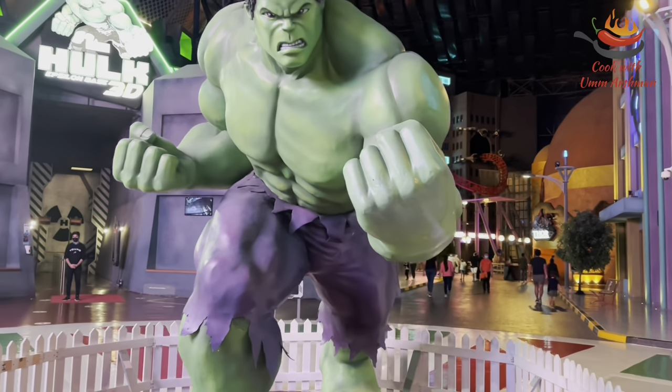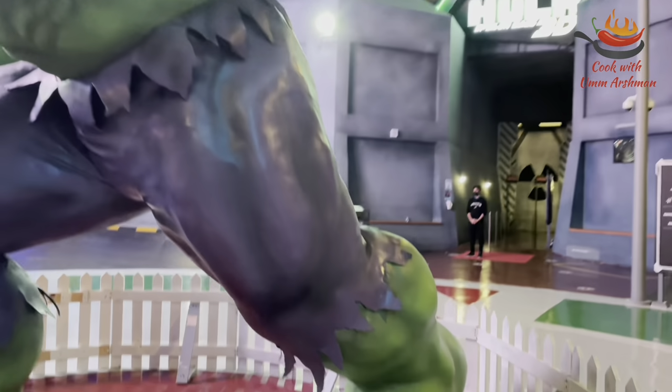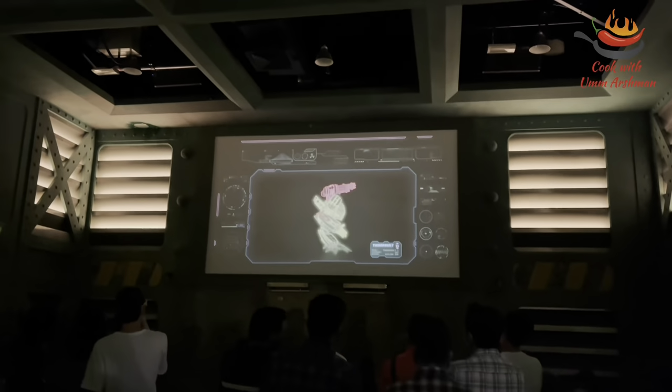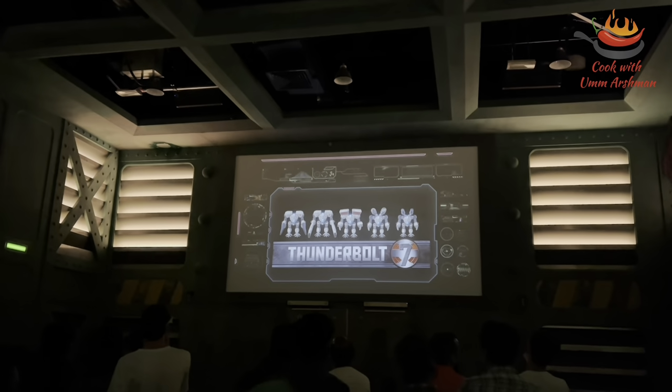We are going towards Hulk 3D Epsilon Base Ride. Take your motion seat in a one-of-a-kind, state-of-the-art stereoscopic cinema dome to see Marvel's Hulk in stunning 3D. You will never forget this 360-degree, fully immersive viewing experience.